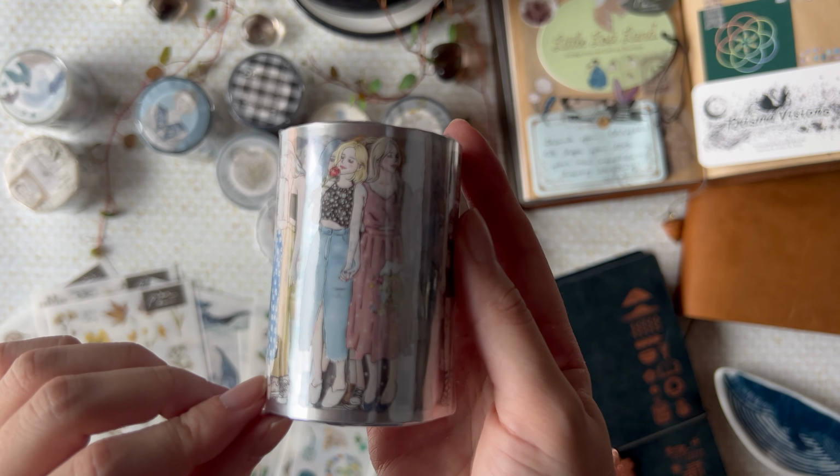I don't have this one open, but I'll just show you guys through the roll. It has a few quotes in there as well. Yeah, so those are the tapes.